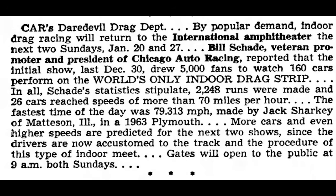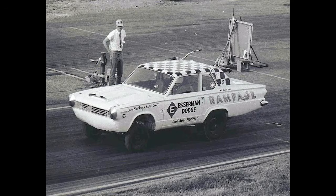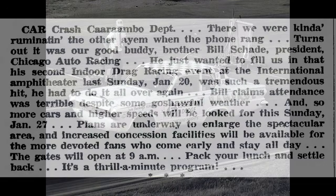Bill Shade, veteran promoter and president of Chicago Auto Racing, reported that the initial show last December 30th drew 5,000 fans to watch 160 cars perform. In all, Shade's statistics stipulate that 2,248 runs were made, 26 cars reached speeds of more than 70 miles an hour, and the fastest time of the day was 79.313 miles per hour, made by Jack Sharkey of Madison, Illinois in a 1963 Plymouth. More cars and even higher speeds are predicted for the next 2 shows, since the drivers are now accustomed to the track and the procedure of this type of indoor meet. Gates will open to the public at the world's only indoor drag strip at 9 a.m. both Sundays.